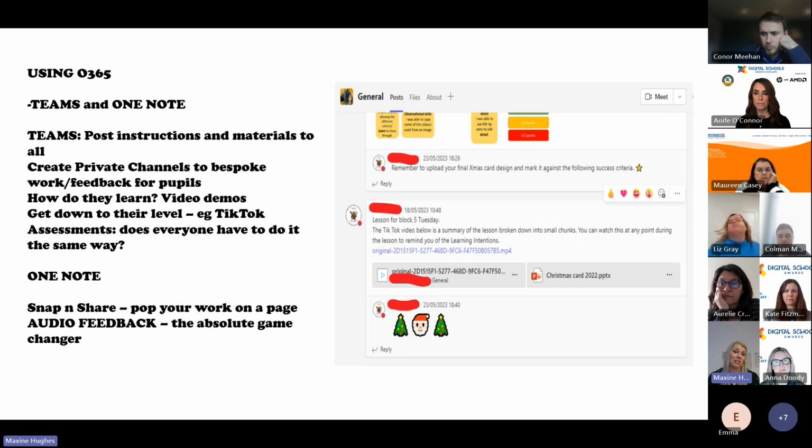They've got personalisation and choice, and they can use the digital skills and the manual skills that they've got to give us the outcomes in a way that suits them. And we've seen some absolutely outstanding work across the school.